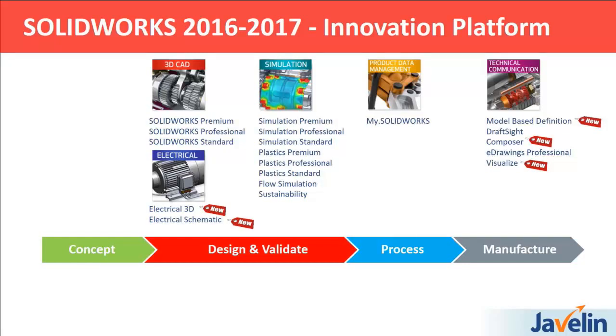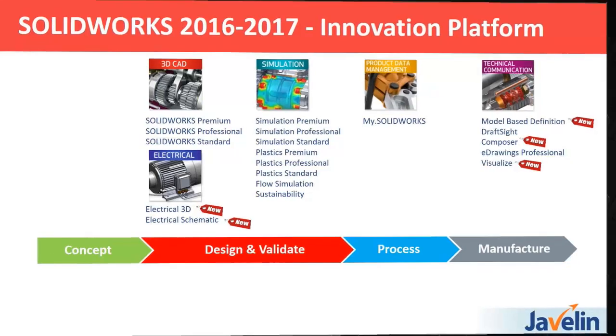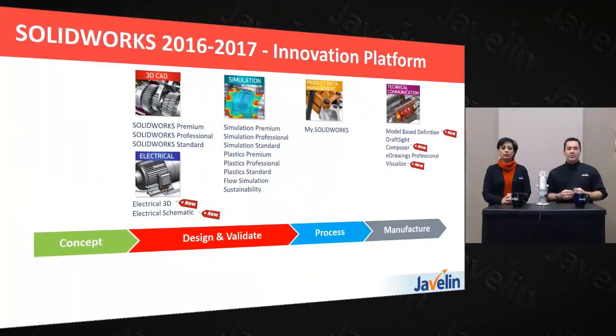New for this year, SOLIDWORKS Electrical is now included, including both the schematic and the 3D. Simulation is always being enhanced to allow students to validate their designs, whether that's simulation, plastics, flow, or even sustainability. My SOLIDWORKS is a great place for students to go and collaborate, to be able to share their files and get a lot of training videos as well as a knowledge base.